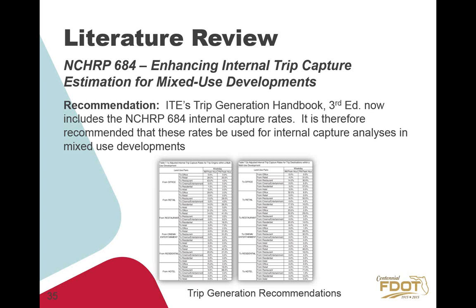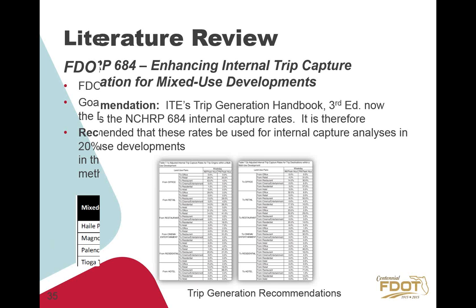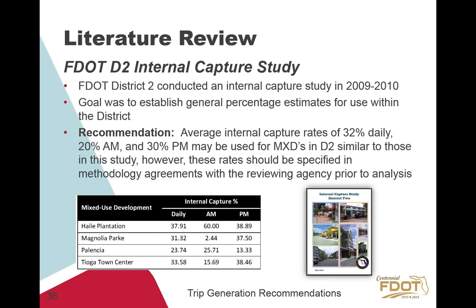This new method has replaced the traditional three land use method, and we recommend using these new rates as they will likely be more accurate in estimating site internal capture. FDOT District 2 also conducted an internal capture study several years ago to establish general percentage estimates for use within the district. Based on their findings from 4 mixed-use developments, the study indicates that future mixed-use developments in District 2 should expect an average daily internal capture rate of approximately 32%. Surveys collected for the peak hours show average internal capture rates of 20% in the AM peak and 30% in the PM peak.